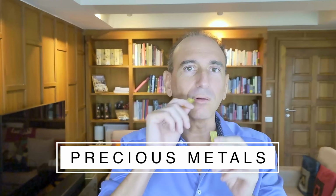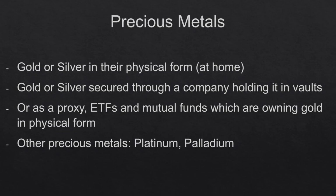Precious metals. Precious metals, gold, silver. Who is not attracted to shiny things? So with precious metals, we have gold or silver in their physical form at home, or gold or silver that is secured through a company holding it in its vaults. You can have a proxy also, ETFs, so exchange traded funds, mutual funds which are owning gold in physical form, and other precious metals like platinum or palladium.